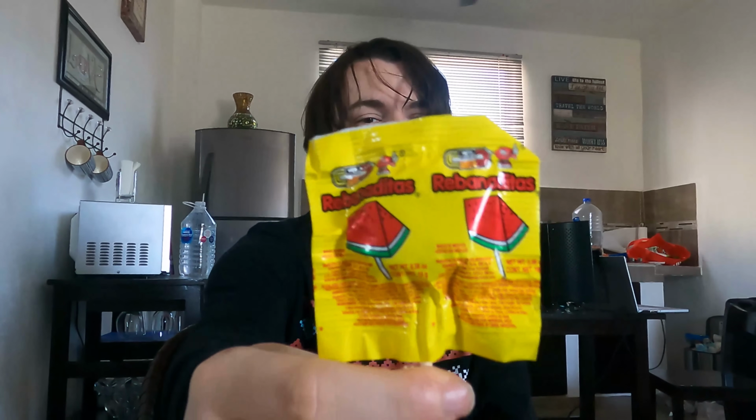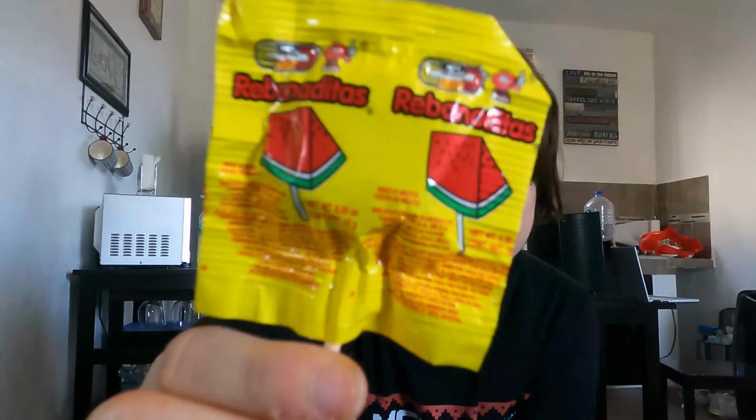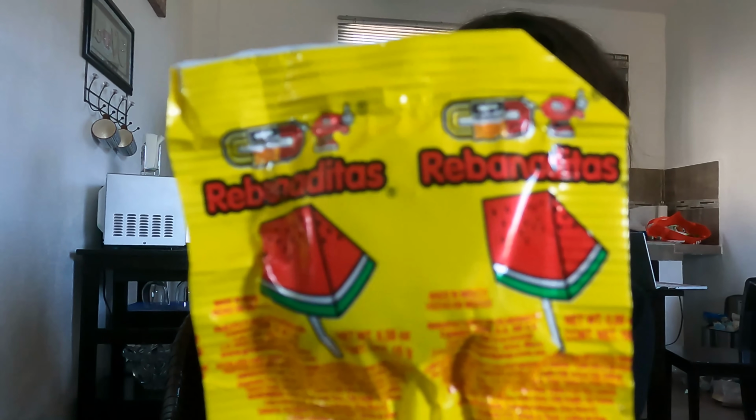But with that said, we've got this, a Rebanancitos. It is a watermelon lolly with some chili inside. You can see the chili is giving you the little thumbs up in the top corner. It's a lot of fun. I like when logos have fun with it, and as you can see, it goes off in October 2021.